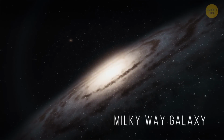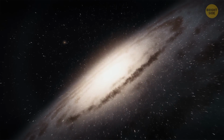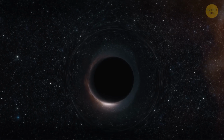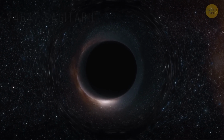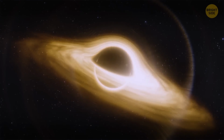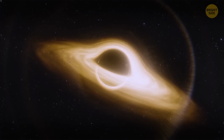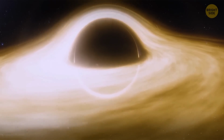Our home Milky Way galaxy might also contain a supermassive black hole, but we're in no danger. One of the closest large black holes, V4647 Sagittarii, is most likely 20,000 light-years away. It's safe to observe the effects black holes create from a distance. Problems start when you get too close because of their mind-boggling gravitational force.